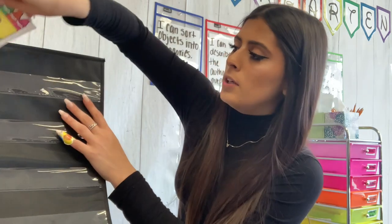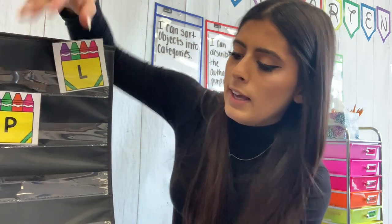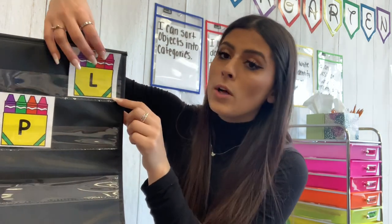This is like my favorite game. We call it Mr. Crayon, but I put all the different crayon boxes in the pocket chart. I'm just gonna do this for example. And I'll go out of the room and I will hide Mr. Crayon behind a crayon box. And what they'll have to do is when it's their turn, they'll have to say the letter that they want to check behind, tell me what sound it makes, and then I will pull it up.